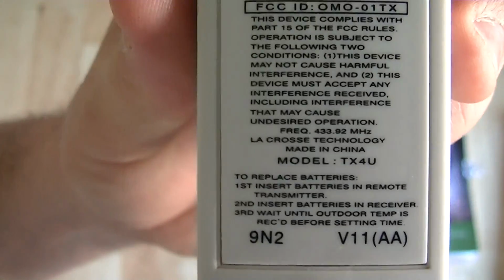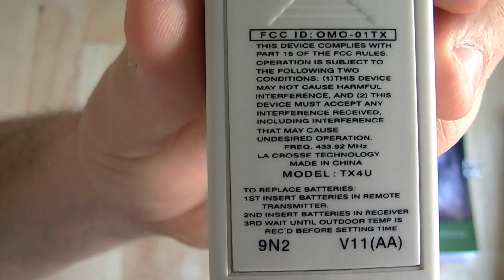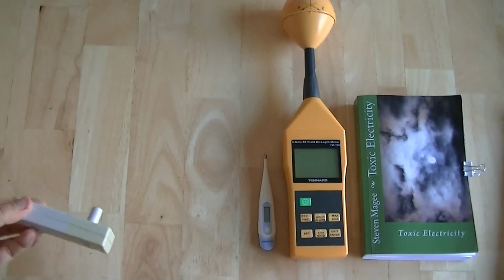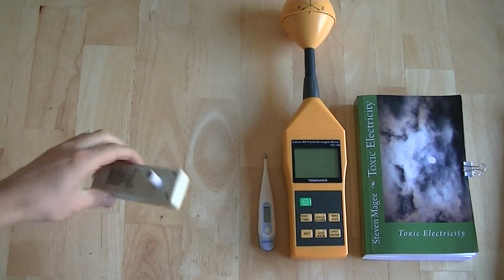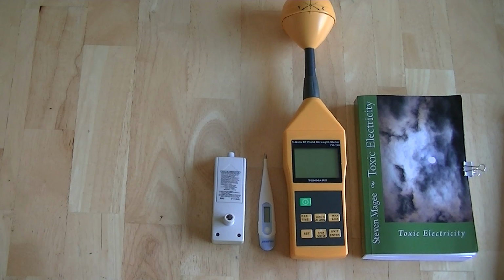And based on that information, I consider any device that's carrying an FCC ID to be very suspect, because the thing you'll notice is nothing was alive in the test. So there was no rats, there was no mice, there was no monkeys, there was nothing, no humans. So that's how they're deciding that these products are approved for the marketplace.